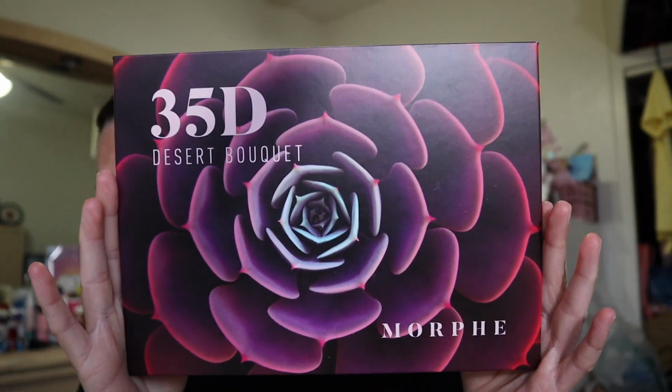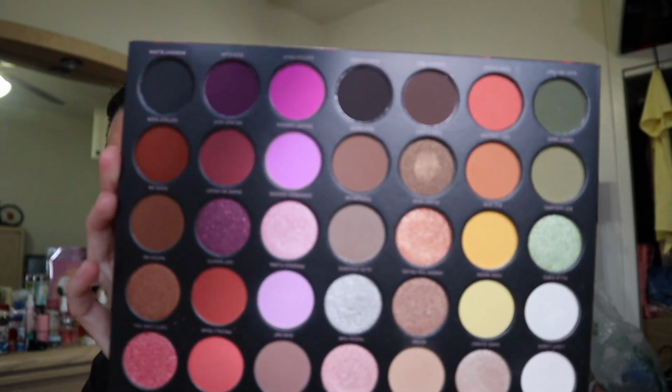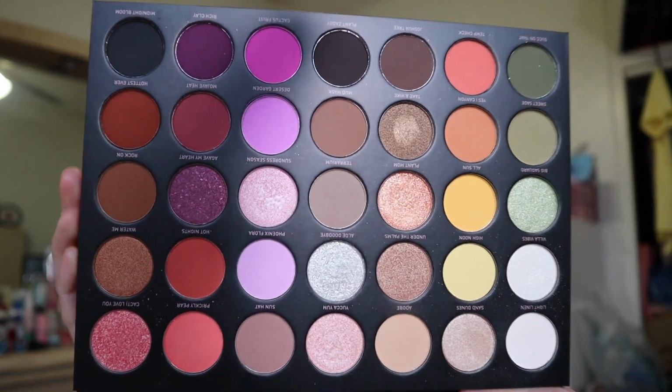So now we'll go ahead and talk about eyeshadow and this Morphe 35D. Now I have used this one about 4 to 5 times, and this one is called the Desert Bouquet. So these would be the shades. Now I do find that after using it for quite a bit, I love the mattes. I think they performed beautifully, but the only con I have is the shimmers, because a majority of them in here are very subtle and almost a satin finish. It's not really a shimmer. So there's a lot of them here that are like that.